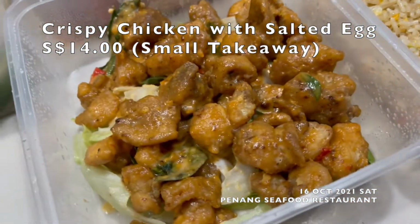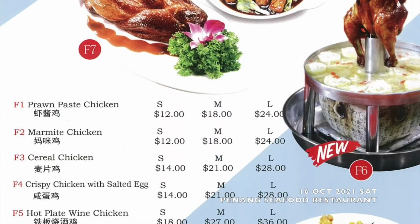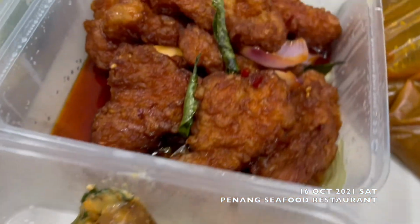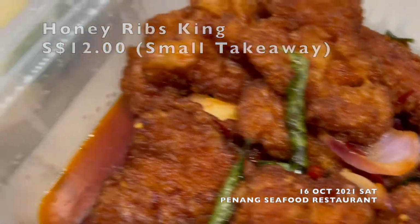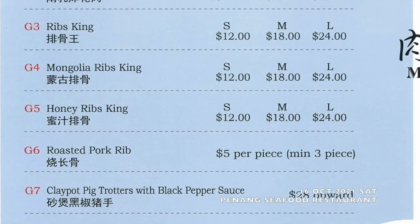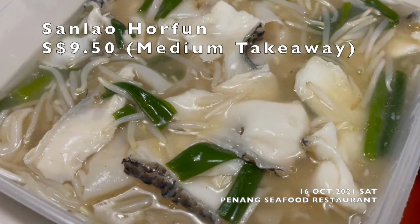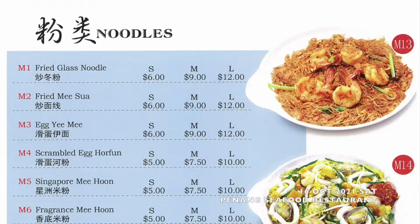This is the crispy chicken with salted egg, $14 for a small takeaway, with no extra takeaway charge. This is the honey ribs king, only $12 for a small takeaway, again with no extra takeaway charge. This is the San Lao Hor Fan, $9.50 for a medium takeaway. There's a 50 cents takeaway extra charge.